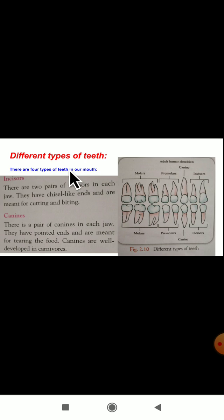You can observe here the different types of teeth. How many types are there? There are 4 types of teeth in our mouth. They have shown the image here, different types of teeth. The first type is the incisors. Where are the incisors? Incisors are here.